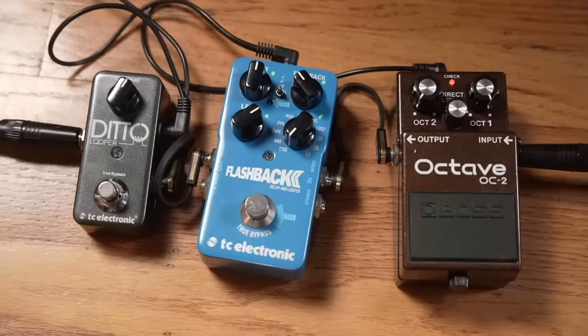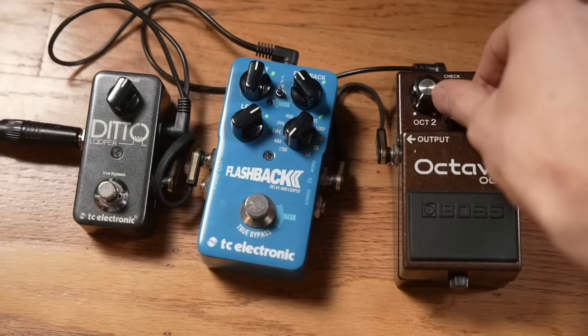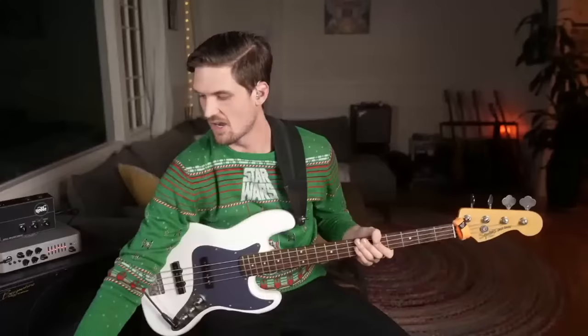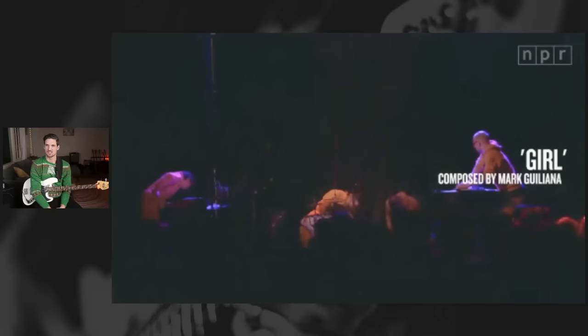But what I'm going to play for you on the next clip is this, which is none of the clean sound of your bass, all octave sound, which gives you that super synthy sound. So let's check this out. I think this is the right clip. Yeah. You wouldn't even know it was a bass if you didn't know what to look for or listen for.